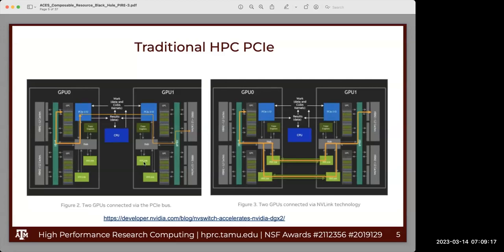So this is just a diagram illustrating traditional HPC PCI. What I mentioned for the Grace system is that we have 2 A100s directly attached to the motherboard in a compute server. And we have 100 of those nodes. And this is just a diagram showing something along these lines.